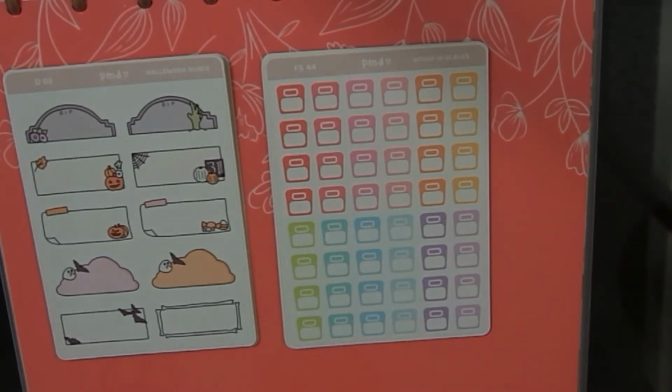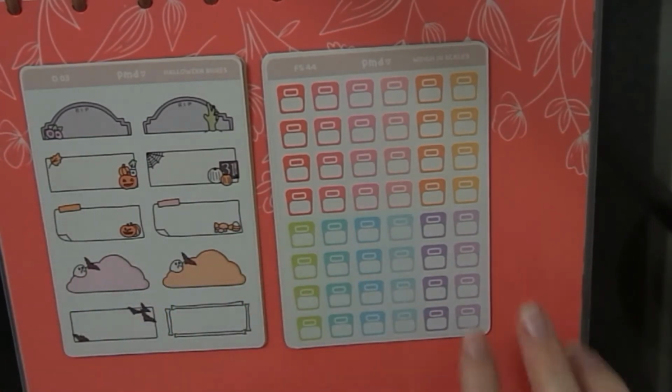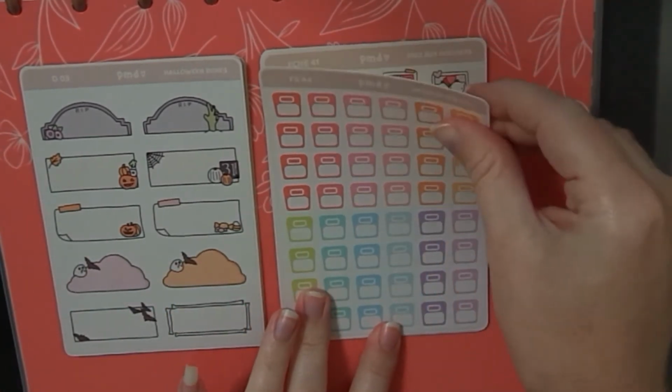And a lot of those types of movies I don't watch, so I didn't get that. And there was a couple of other ones that I didn't get either. So there are some other stuff that I did not purchase for Halloween. Then we go into just like their normal stickers.